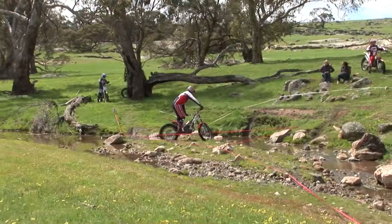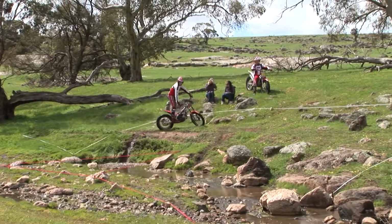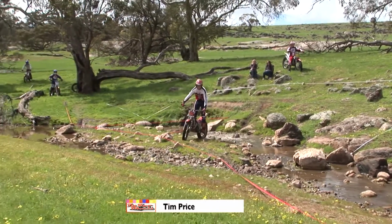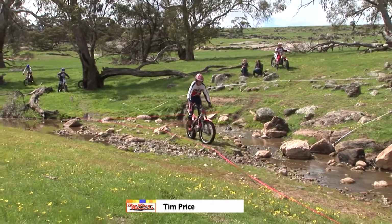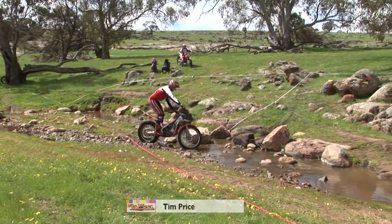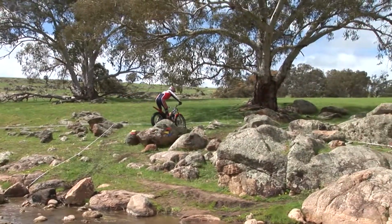Clear stage. This is Tim's turn. Tim will be riding the red course. So that's A grade, which means he's going to go up that bloody great rock there. I can't wait to see that. So far, only one person has made it, and that's Lewis. Whoa, that's cool.